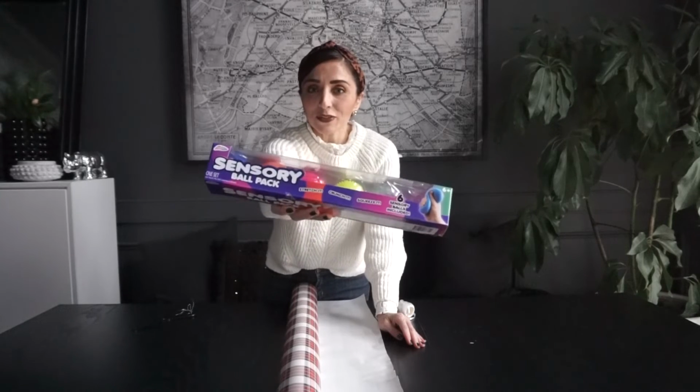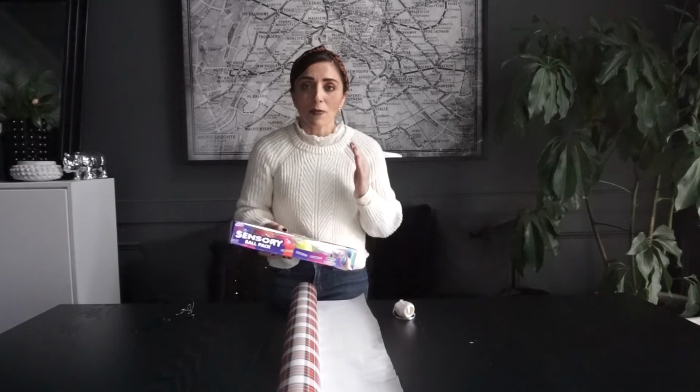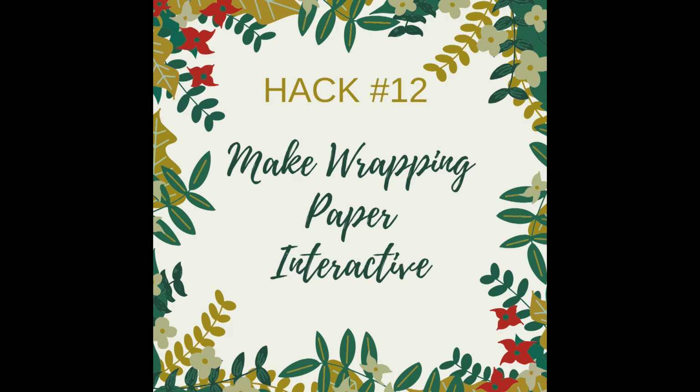I found this really cute sensory ball set at Five Below, and it's not that it's a very expensive gift. It's $5, but my son is gonna love this gift, but I am gonna take this gift just a little bit further to really blow his mind.